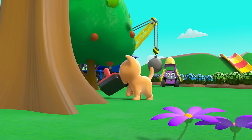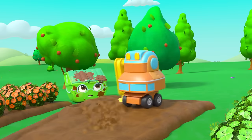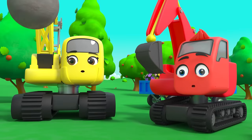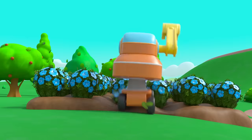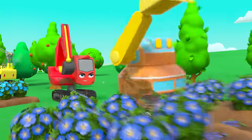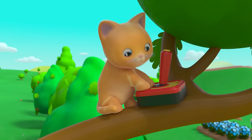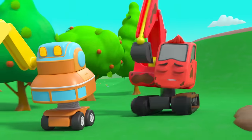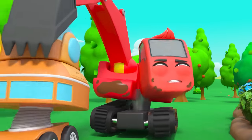She's taken the remote for the digger. Now the robot is out of control and he's making a mess everywhere. Digley and Dazey have to do something. Digley is trying to catch the robot, but it's not an easy job. Oh no! Almost, Digley! Dazey is trying to catch Kitten. Oops! Sorry, Mr. Rubble. The robot is making a huge mess. They need to stop it quickly. Quick, Digley, quick!